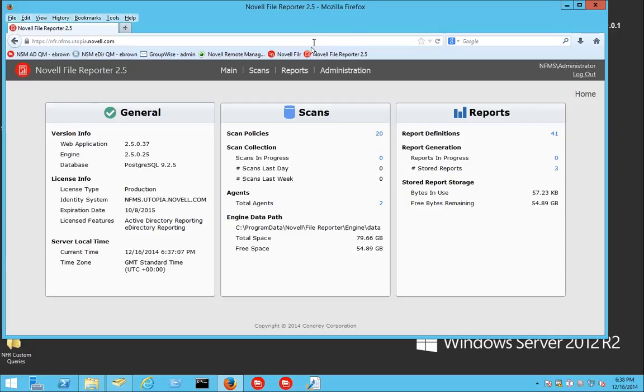I can get rights permissions. I can get duplicate file entries. I can get all sorts of different things out of here. However, I didn't have the ability to take additional information and create additional types of reports myself. I'll give you an example.